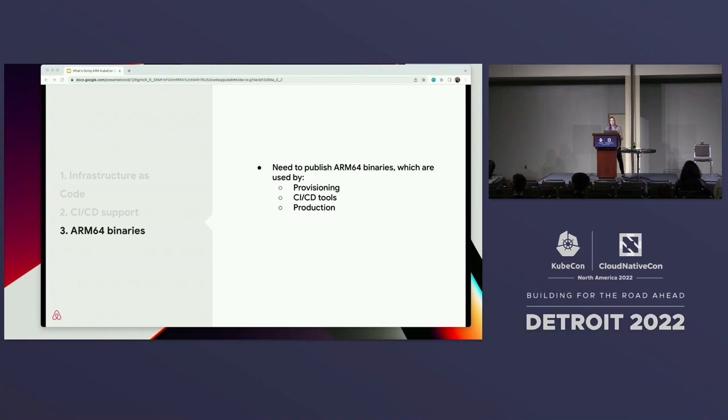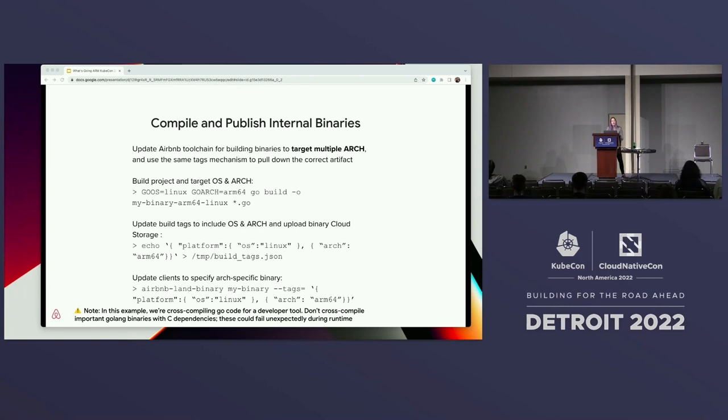So now that we have CI/CD support, we can start building on it. At Airbnb, we already have a toolchain that supports building artifacts, tagging them with build tag metadata, and then later pulling them down based on that metadata. With this schema in place, we can update the toolchain to support multiple platforms. First, we build a project for our target OS and Arch. Then we update the build tags to include the platform information for OS and Arch. Finally, we update the clients to pull in the right platform artifact based on what they're running.